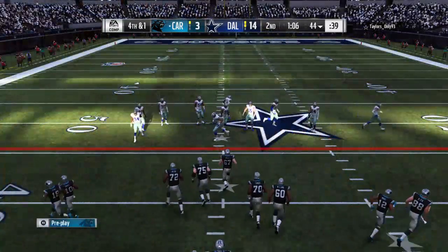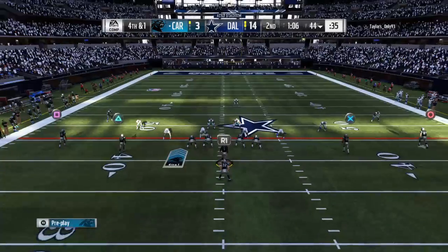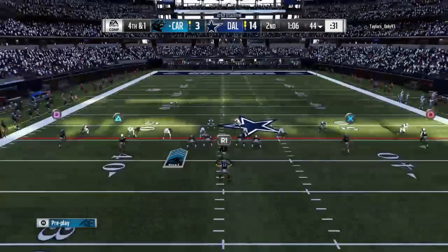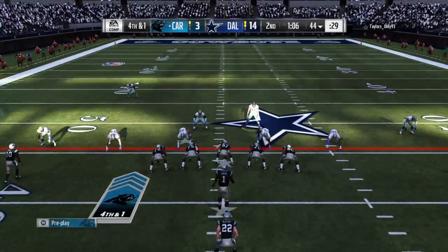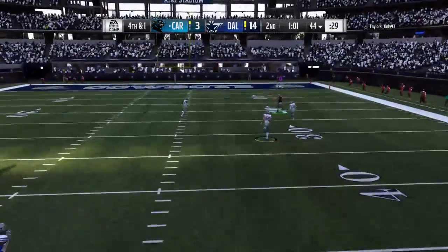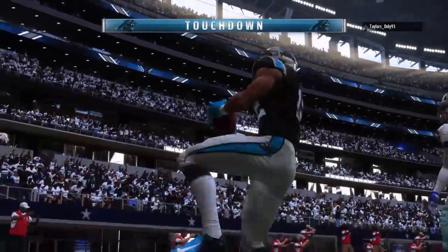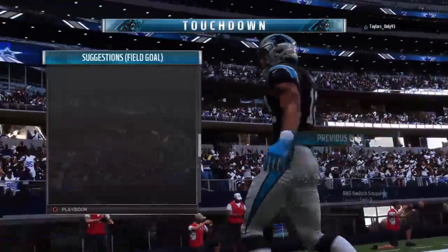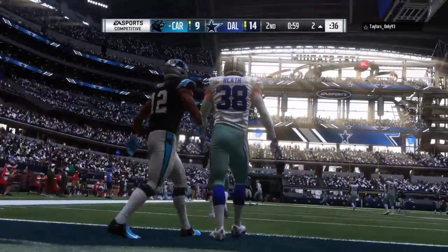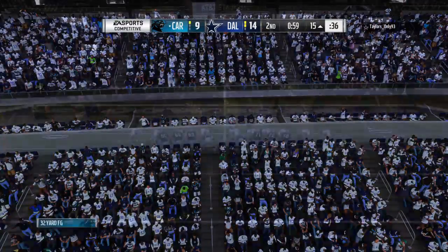And how about this one now? In their own territory, a gutsy call. They're going to go for this on 4th and a yard. They will go for it. Now Newton, he's going to look deep down the field. Got a man. It's caught inside the 10. Touchdown, Carolina. DJ Moore, 56 yards. And the Panthers are able to get this back within a touchdown.